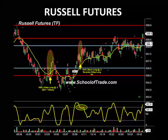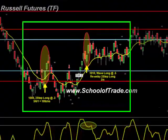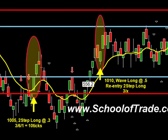Fast forward now to 10 o'clock here on the Russell. Now, the Russell has spent most of its week flatline, right? It basically hasn't given us much opportunities at all week. These were pretty much the only 2 moves we saw the entire day, almost the entire week, I would say. And as you can see, they worked out pretty well.